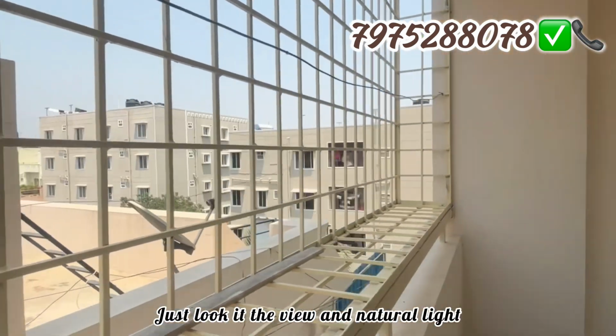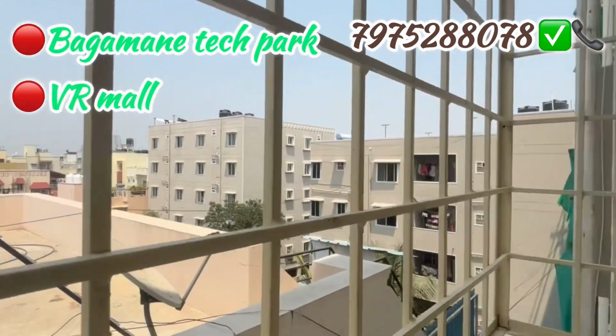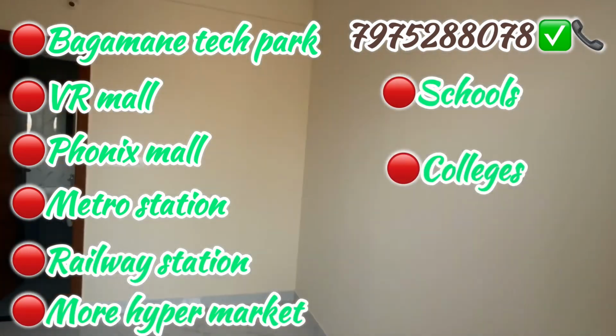Just look at the view and natural light. Nearby locations: Bagmane Tech Park, VR Mall, Phoenix Mall, Metro Station, Railway Station, hypermarkets, schools and colleges.